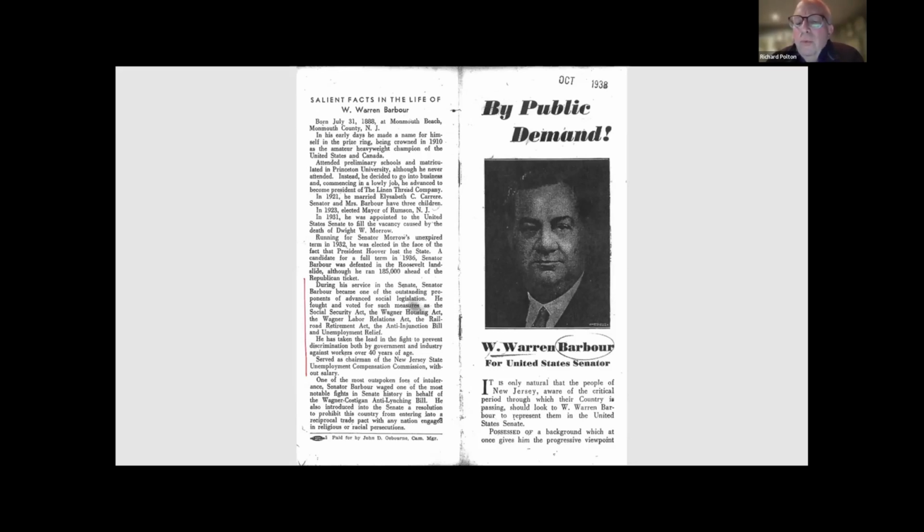He also was very prominent in campaigning and legislating against anti-lynching. He supported the anti-lynching legislation and also legislation to prohibit reciprocal trade with any nation engaged in religious or racial persecutions. Very far-sighted social policy.